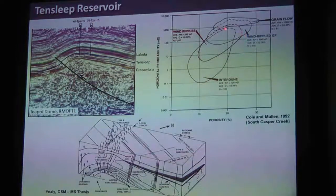Here's a reservoir quality plot from an oil field just west of Casper, showing the high quality porosities and permeabilities, up to a Darcy and more, in areas of the Tensleep where grain flow and wind rippled packages dominate.